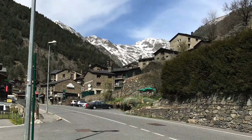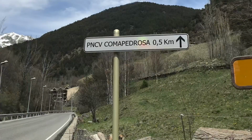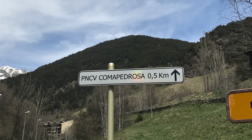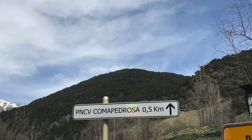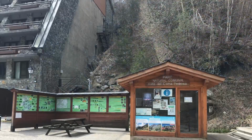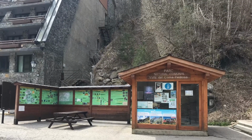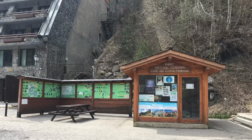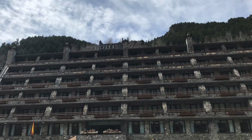Drive through the resort on the only main road and head out the back. You will see a sign indicating 0.5 kilometer to the Parque Nacional de Valles Gomez Pedrosa. You will soon reach a large hairpin bend and you will see the extremely useful tourist information office, open in peak season, and the massive building of the Patagonia Hotel.